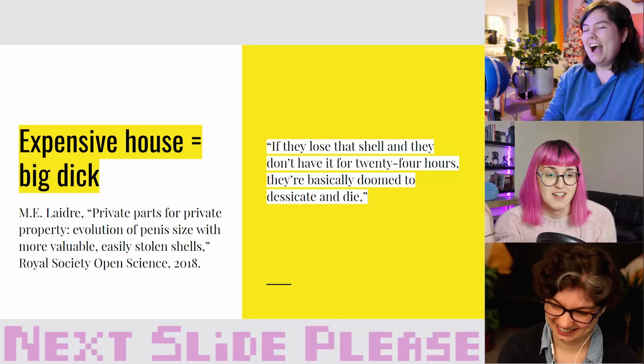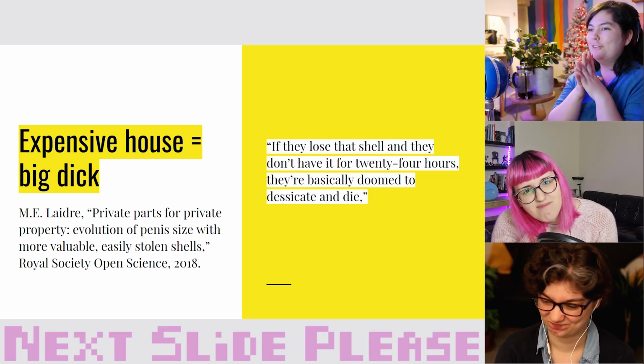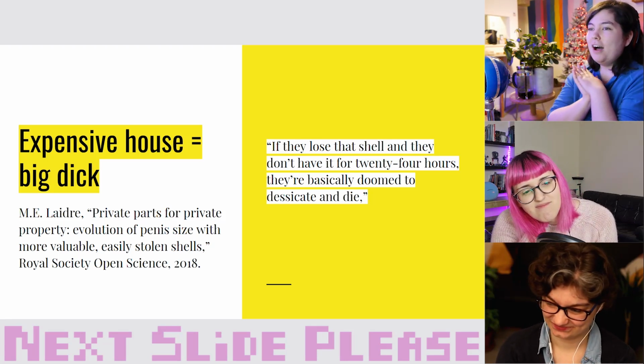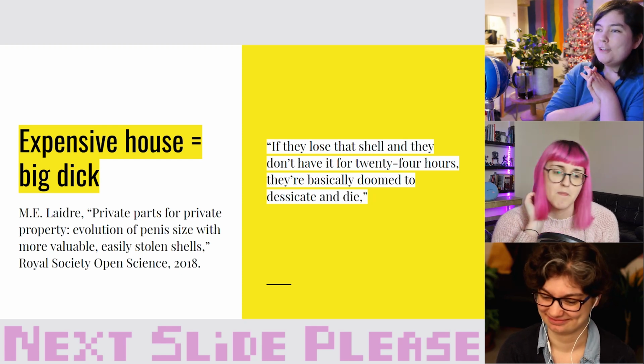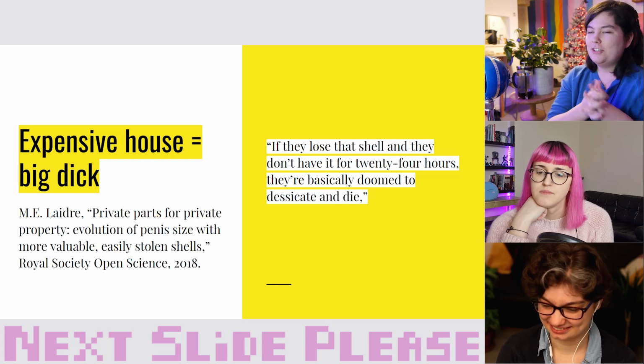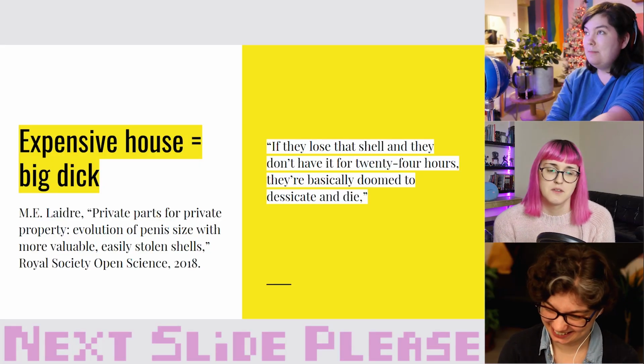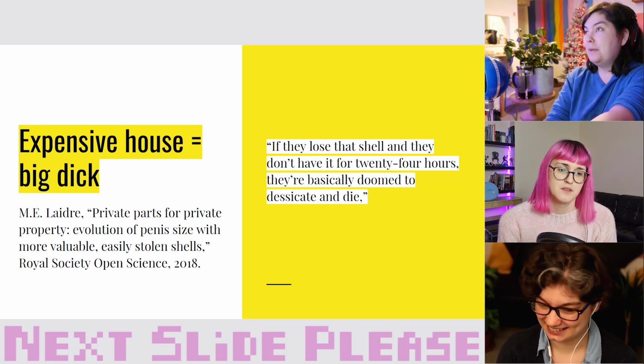I mean, this sounds very similar to humans. And so the name of this study was called Private Parts for Private Property, Evolution of Penis Size with More Valuable, Easily Stolen Shells. Academics just love naming papers. They really do. And I love naming this slide, Expensive House equals Big Dick.